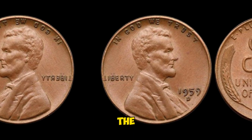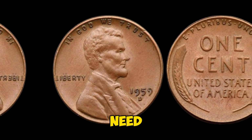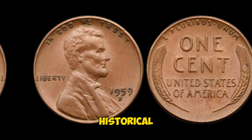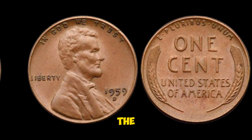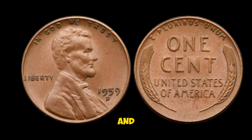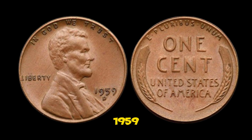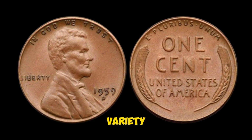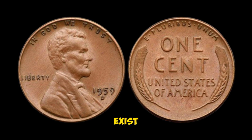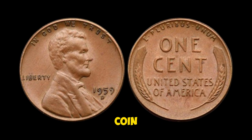To understand why the 1959 wheat penny can command such a staggering price, we need to look at a few key factors: rarity, condition, and historical significance. The rarity of a coin is determined by the number of surviving specimens and the circumstances of its production. In the case of the 1959 wheat penny, the error variety is exceedingly rare, with only a handful of examples known to exist. Condition plays a crucial role in determining the value of a coin.